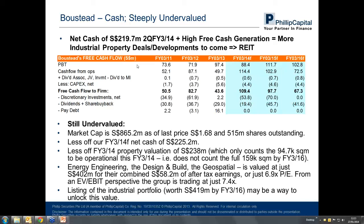The thing is, their investment in the JV Iskandar actually bodes well, because if they can successfully do that, they will be increasing their industrial portfolio. Once the industrial portfolio reaches a certain size, a listing of this industrial portfolio as a REIT could unlock all that value and release all that cash.